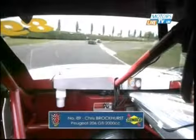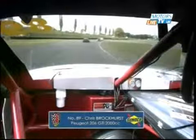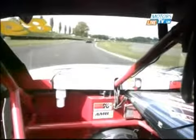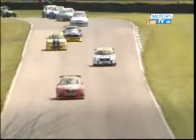This should be good because the circuit is covered in oil everywhere because the marshals once again have done their job. Yeah, marshals have been busy, and in the previous races we had the slippy surface generated by oil being put down, so it's going to be very lively, this race, as if the first one wasn't lively enough anyway.